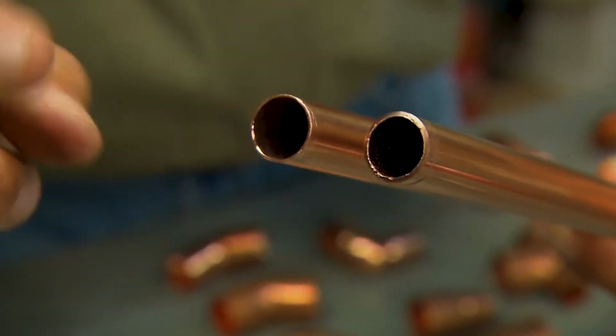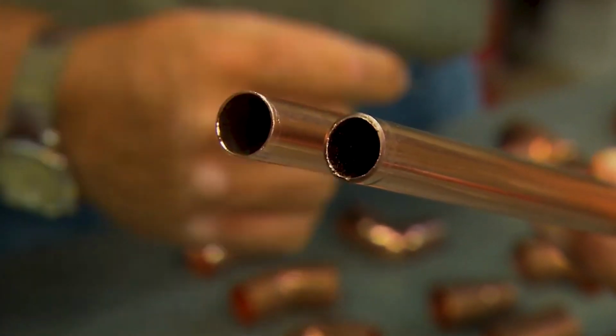Copper piping, it's great stuff, don't get me wrong, but whenever it comes to freezing weather, when copper expands, it's going to split and then cause damage, inevitably. Which one's copper on that table there? Copper is going to be this one here. Okay, understood. The copper colored one.